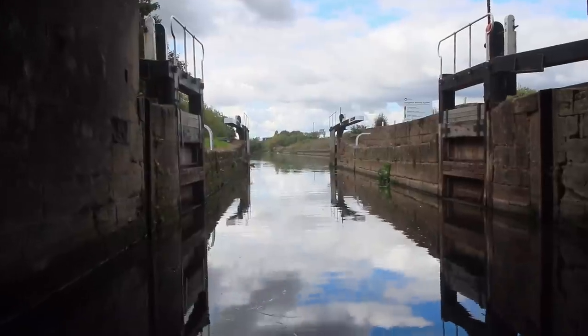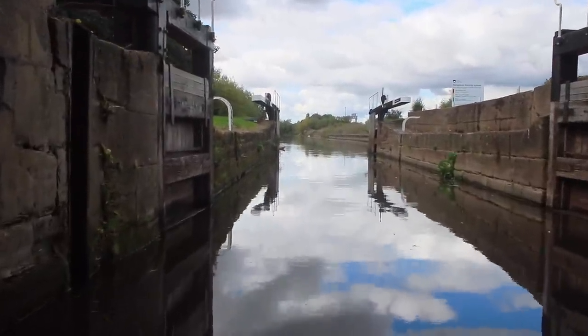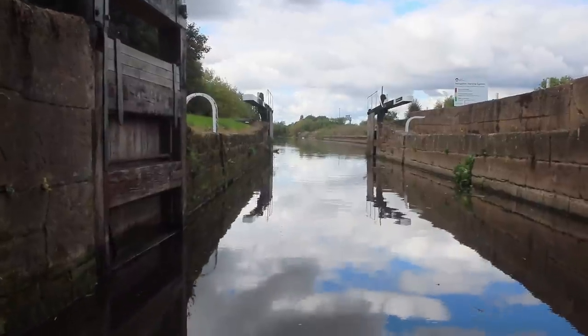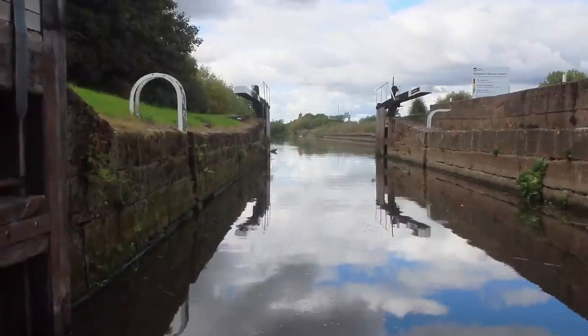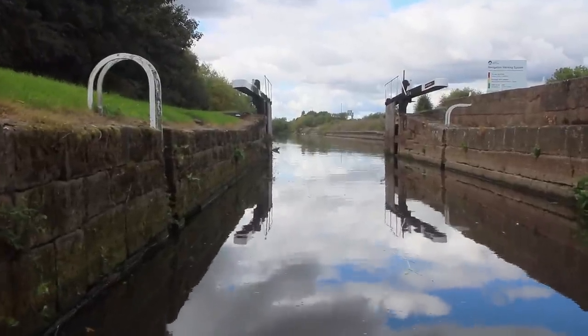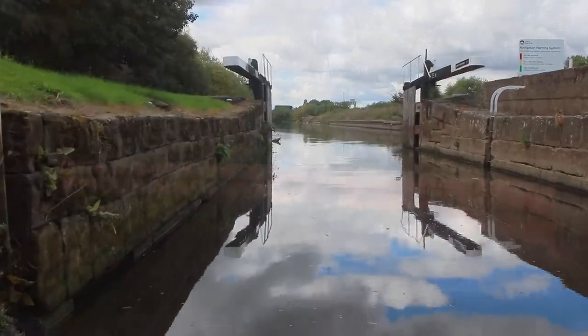This is Sawley Flood Lock, which is normally left open, unless the conditions are flooding. If they are closed and you need to go through, you do need to leave a paddle open at either side when you go out of the lock. We're all okay today. No flood conditions.